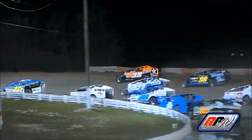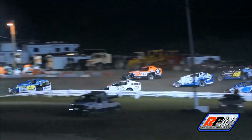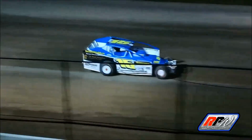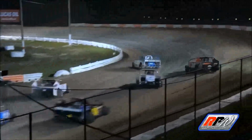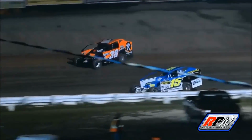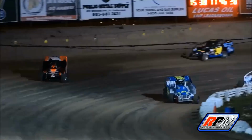Off the restart, Jones would take control once again. Carlton to the inside. Wood side by side looking for the number 2 spot as Scott Wood would take that away, with Tim Jones trying to hold on with Wood bearing down on him up on the top side. Carlton and Bowman in there as well, as Bowman looks for win number 2 on the season.